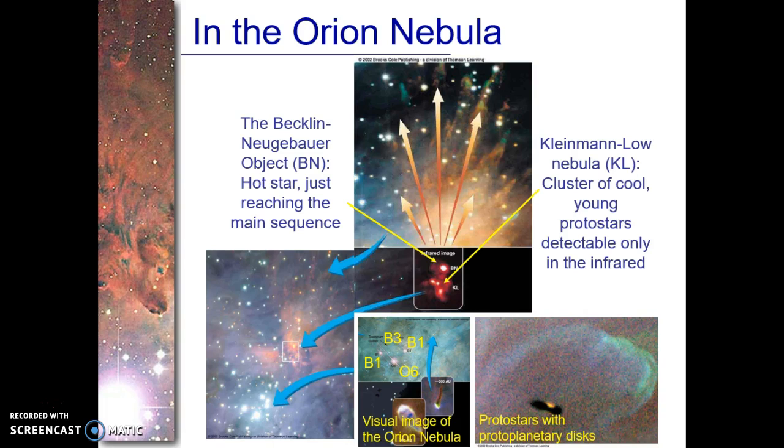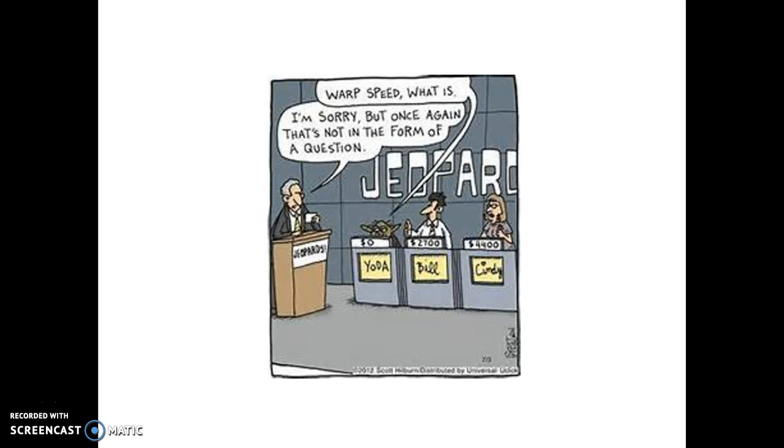So let's see what else we have. Ionization by ultraviolet photons from the hottest stars is lighting up the nebula and making it glow brightly. And many stars visible in the Orion Nebula are surrounded by disks of dust and gas. These disks don't last long, and the disks give us evidence that the stars are extremely young. Okay, that's it. So I guess I'll see you in class.